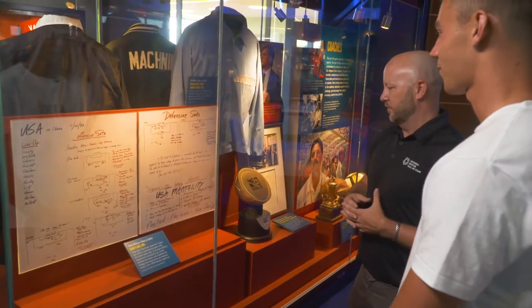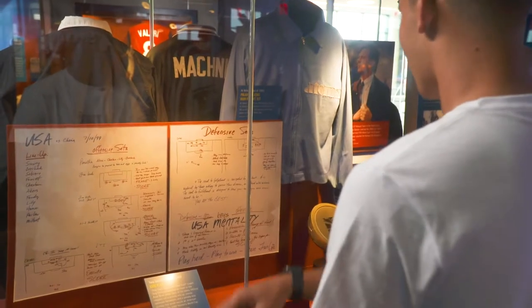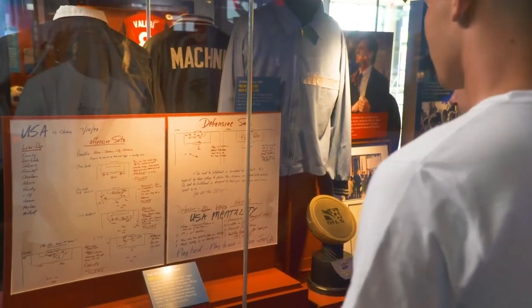I think it's really cool when you're looking at these, a lot of it is the same setup that we still use today in our locker room. And in locker rooms, colleges around the country and the world, it's exactly the same setup. Nothing's really changed. You have your offensive set pieces, your defensive starting lineup, keys to winning defensively, offensively. So to see that they were doing the same type of thing back then and how that has carried on is pretty cool. It really is pretty amazing.